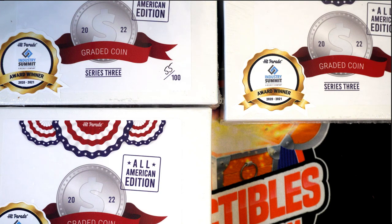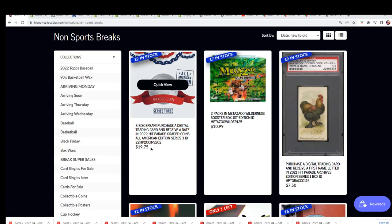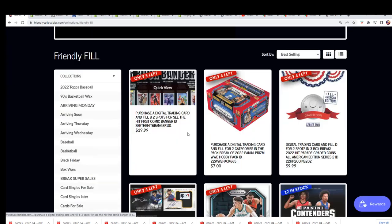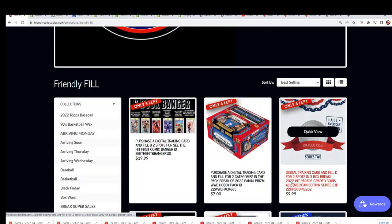That's right. It's a three box break coming up, getting closer and closer to ripping open, and we are down to 12 left. It's 1975 to get into this break. You can get in, play the filler. It's just a four spot filler, and here it is right here.